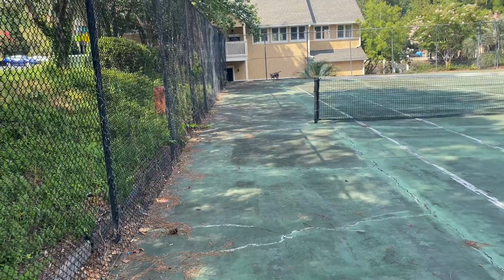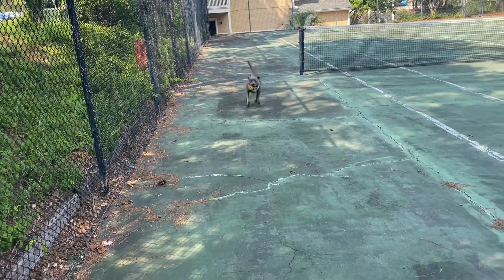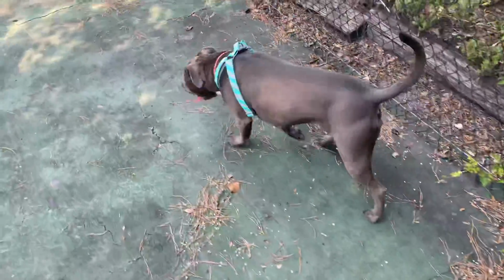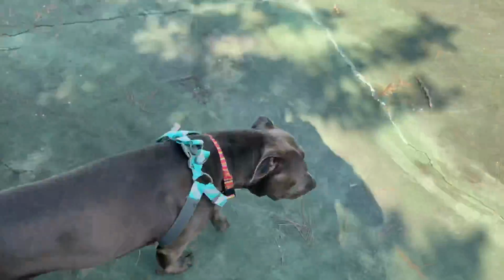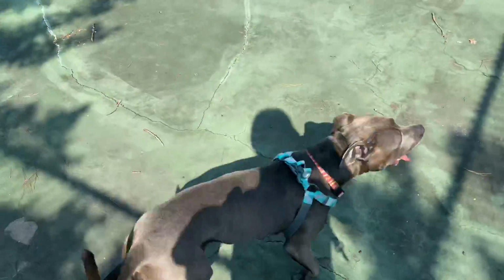Come. Come. Come. Good girl. She did it. Yep. Come on. Get your treat. Good girl. Yep. See? Very simple, y'all. It's the simple things. A little treat. Get something they like. And run them.